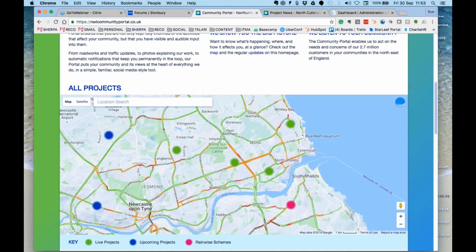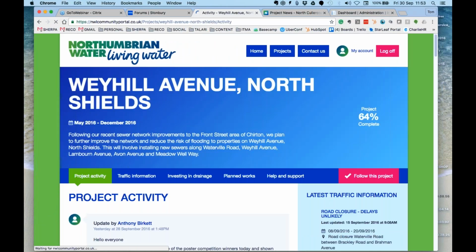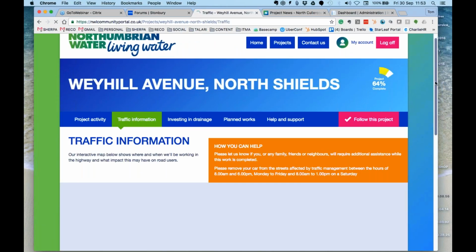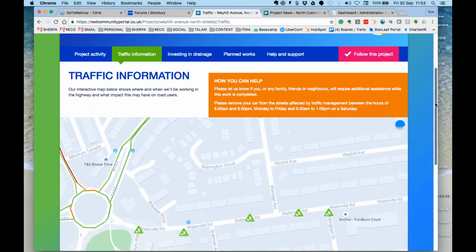So let me see here. See another scheme for traffic. Does this have? Yes, this has a traffic information option, and hopefully this might have some traffic. I'm not wishing that on the local residents, but for this demonstration, okay, well that's perfect.